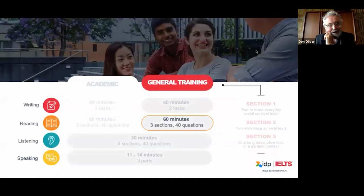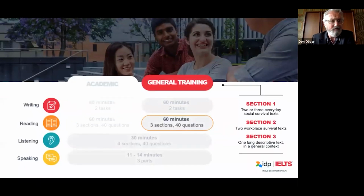The general training reading is about the same number of words, but instead of having 3 passages of 900 words, you might have about 6 different passages, texts, and only one of them will be a long one. Section 3 is 1 long text, like in academic, but in sections 1 and 2, you'll have shorter texts. And we're going to look at an example of one of those later on. It's a group of advertisements, but it might be a list of rules, or it might be some instructions, and probably something to do with your workplace.